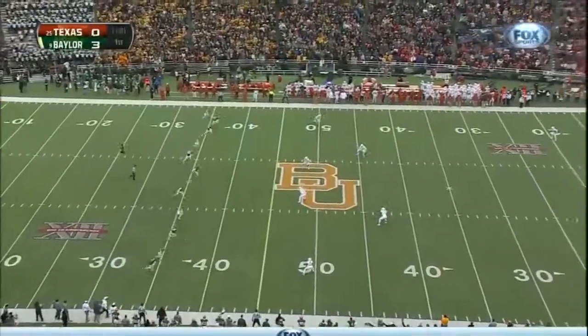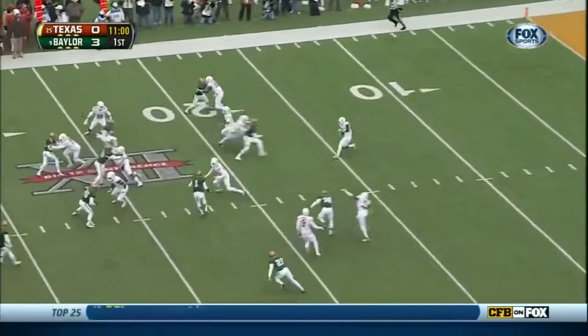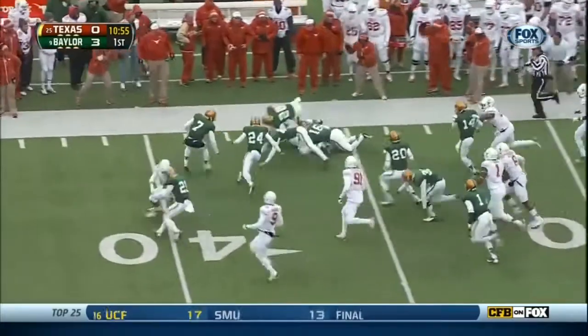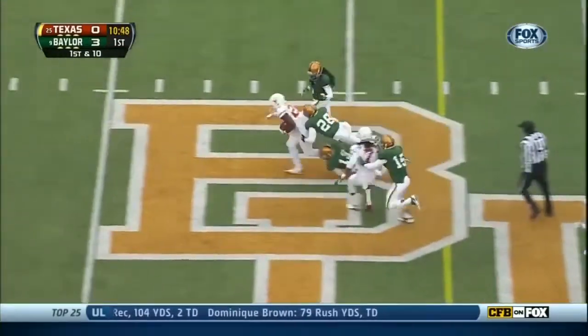In Floyd Casey Stadium, 64th year. The kick, 2 yards deep. Texas brings it out. Duke Thomas. Nice cutback, 25 on his feet, 30, 35, 37-yard line. McCoy on the handoff to Malcolm Brown. Cuts back, big hole, slices, 50.